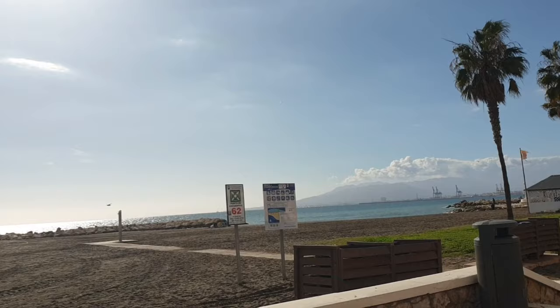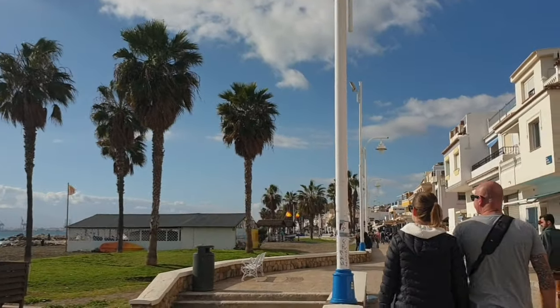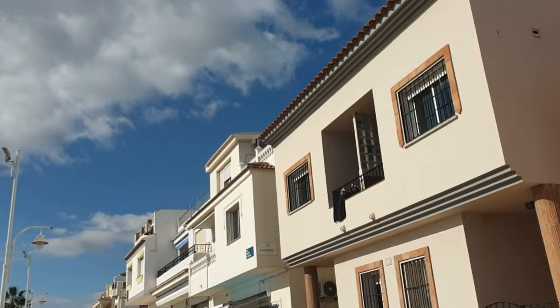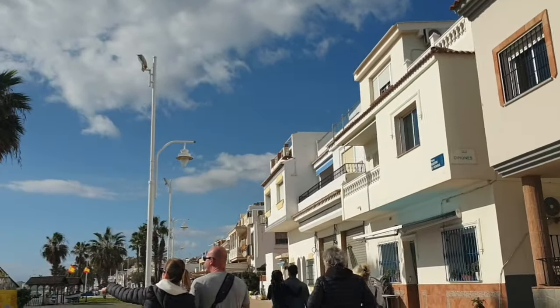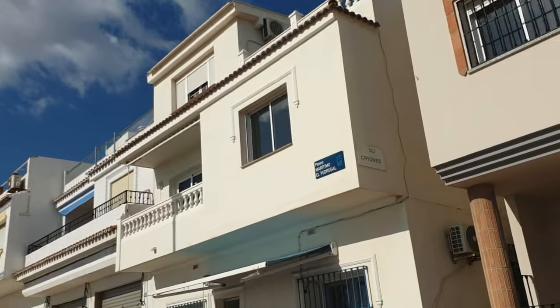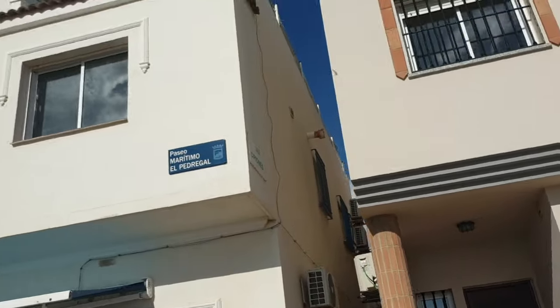Playa Pedregalejo, we're still in the same bit. Lots of houses on the front here as well. So you've got a mixture of houses, villas, whatever you want to call them, apartments. Calle Scipioni. Look at that narrow little alley there, look. Let's see how narrow it is. Cool, look.